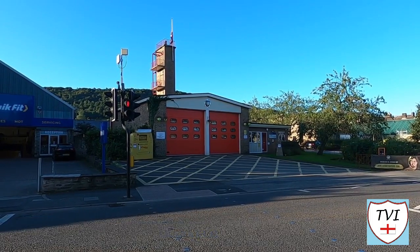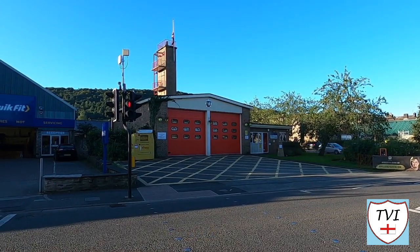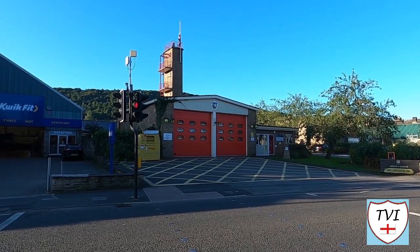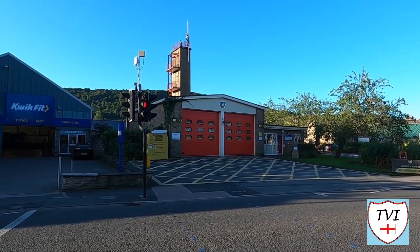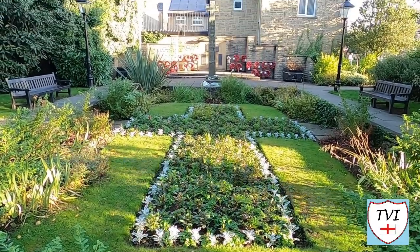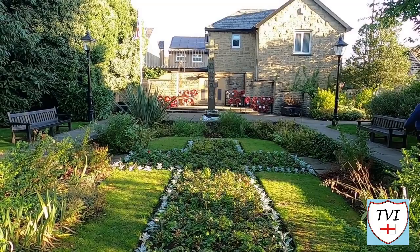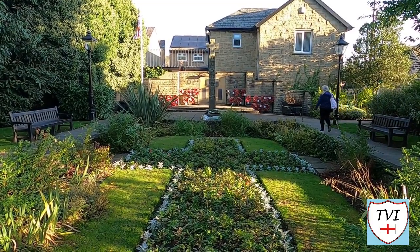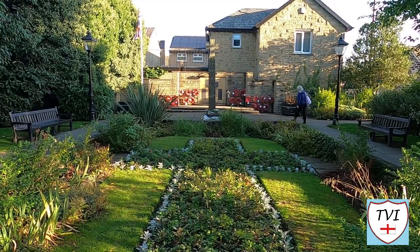Bondgate also has the town's fire station, which has been here in its current location since 1956. The station covers Otley, Menston, Weston and Asquith. Over the road is a small garden where the War Memorial is. All Saints Church, which we're heading for shortly, contains the remains of 2 early Anglo-Saxon crosses. One of those was reproduced for the town's War Memorial.